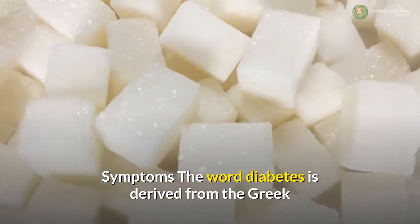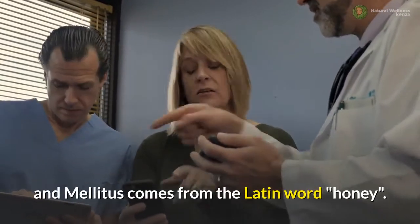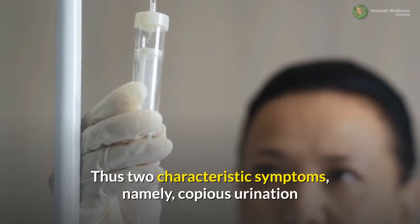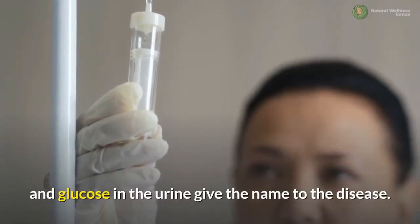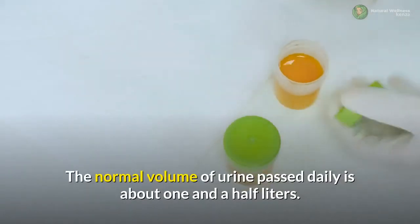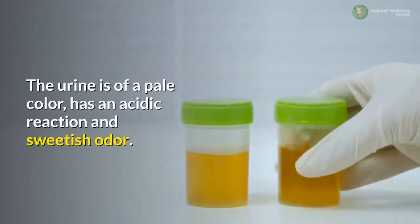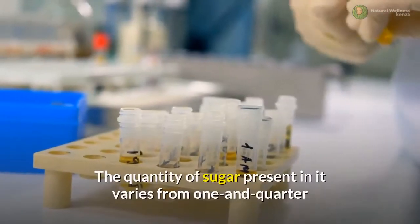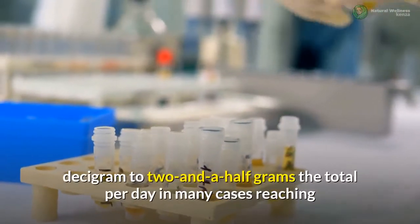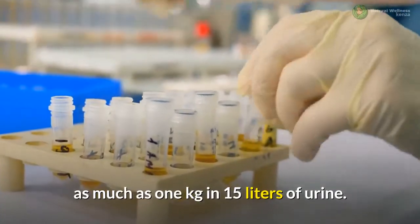Symptoms. The word diabetes is derived from the Greek word meaning to siphon, to pass through, and mellitus comes from the Latin word for honey. Thus, two characteristic symptoms, namely, copious urination and glucose in the urine, give the name to the disease. The normal volume of urine passed daily is about 1.5 liters. The urine is of a pale color, has an acidic reaction and sweetish odor. The quantity of sugar present in it varies from 1¼ decigram to 2½ grams the total per day, in many cases reaching as much as 1 kilogram in 15 liters of urine.